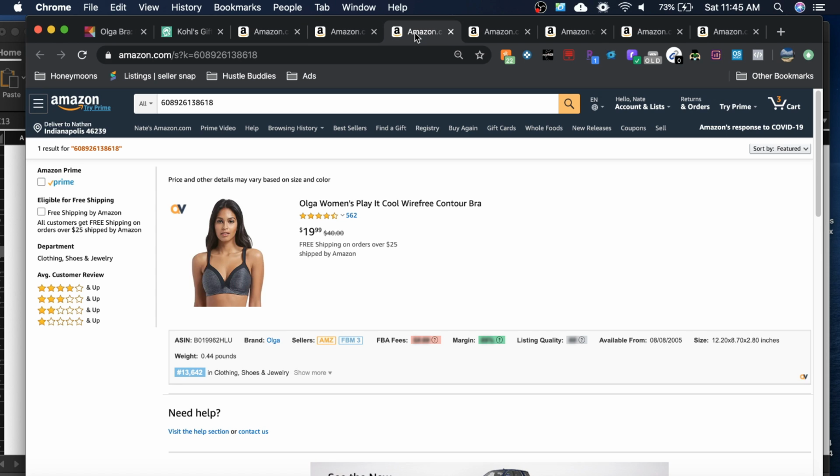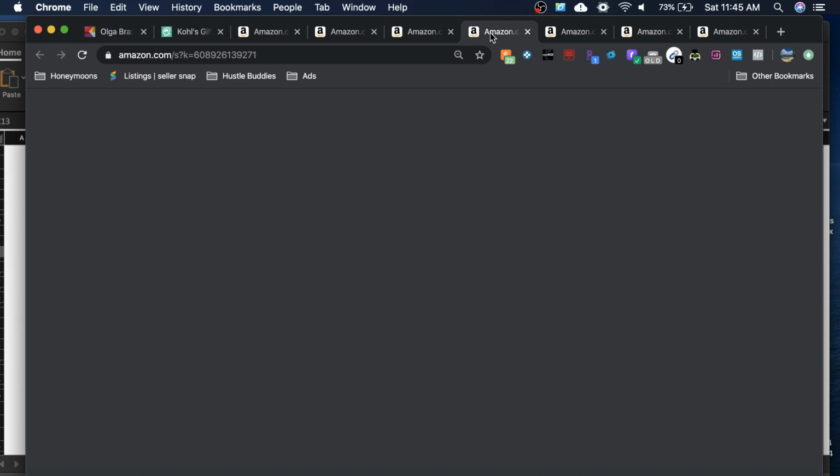We'll keep looking. This is the dark gray one, $19.99. Now that might not be profitable. If I'm spending $9 and I'm only selling it for $19.99, there's a decent chance that I'm paying about $10 in fees or $8 in fees or whatever. So that one might not be quite as good. We may be avoiding that.